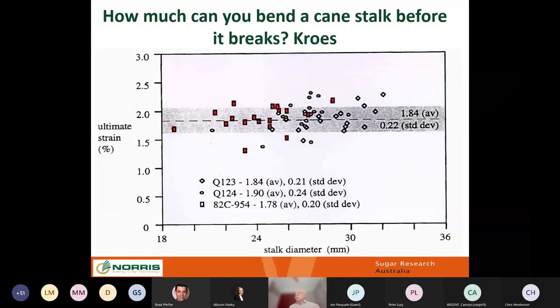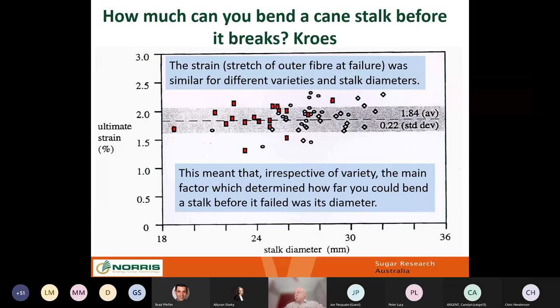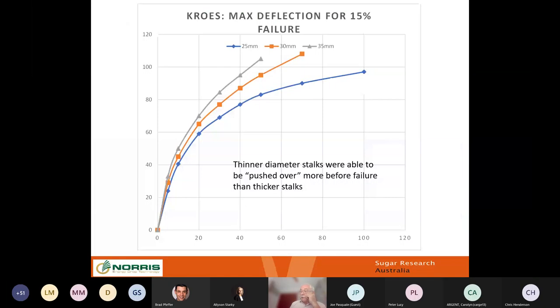Some of the work that Sander Crowes did for his base cutter work, he was looking at how far you could bend the stalk of cane before it broke. What he found was that, irrespective of the variety, how much you could stretch the outer fibre of the cane was fairly similar for all varieties. And basically, irrespective of variety, the main factor which determined how far you could bend a stalk before it failed, i.e. broke or collapsed, was its diameter. So he developed a series of curves saying that the thinner the variety, the further you can bend it before it fails, and the thicker the variety, the less you can bend it. So thinner stalks you can push over more before failure than thicker stalks, or they can bend more tightly across the spirals.